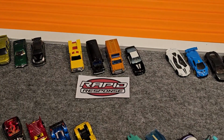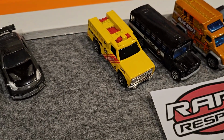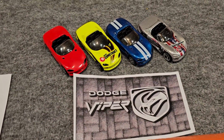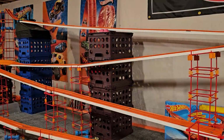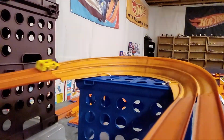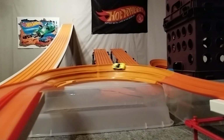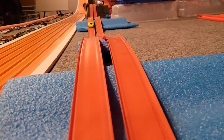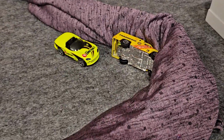Okay, Jaden's up first this time, and you pick... What is that, Jaden? Rapid Response. And which car do you pick to race first? So that is a Rescue Ranger, known to be very quick. And Ethan? The Vipers. You got the Vipers, and which car of the Vipers? The yellow one. So yellow Viper. Okay, we'll line them up, two yellow vehicles. Rescue Rangers fast. All right, Rescue Ranger takes the first race.